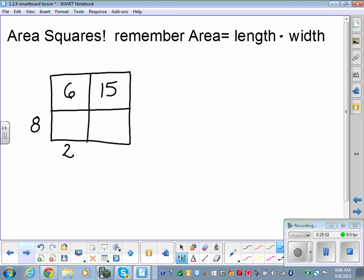Remember that area is equal to length times width. I'll just write it: area is equal to length times the width. Now that works for rectangles, that works for squares. Now these are area squares, meaning you're going to be given sometimes the outsides, sometimes the insides. The inside's the area, and the outside's the length and the width, the dimensions. So you have to use critical thinking to go through and fill these in.